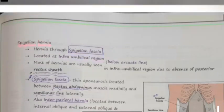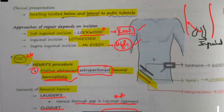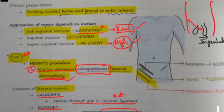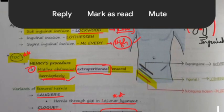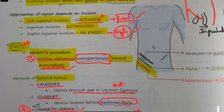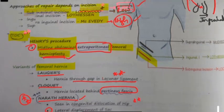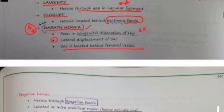So this was about femoral hernia. Just in brief, the patient will be presenting with swelling in the inguinoscrotal region, and on palpation it will be lateral and below the pubic tubercle. So the treatment of choice is Henry's procedure, but low Lockwood and high McEvedy is performed most commonly. Other things being variants of femoral hernia, 3 names.